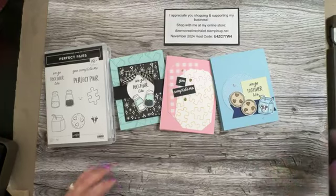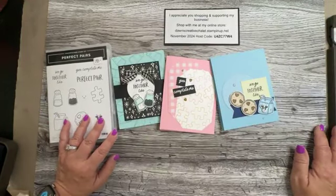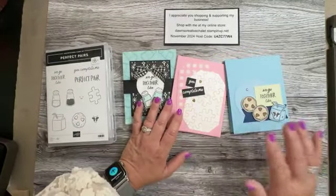I hope that you guys have enjoyed the projects. I think that this is a really cute set of stamps. And it's only $18, which is even better, right? But if you have any questions, let me know.